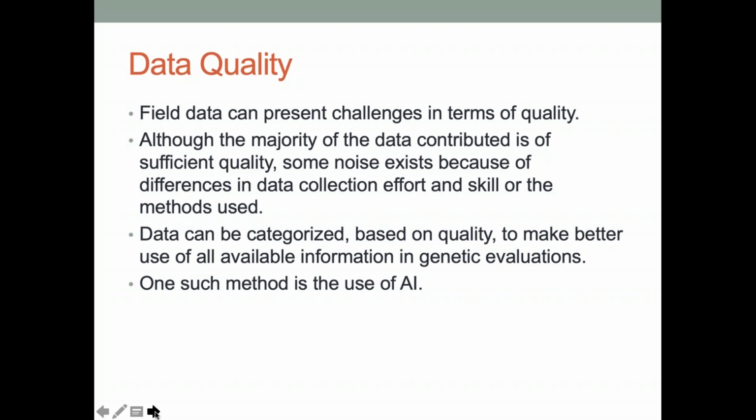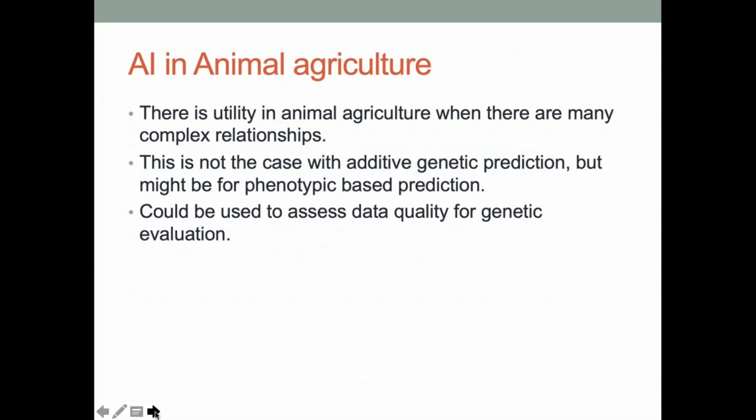It is possible to actually categorize data based on quality to make better use of all the information that flows into genetic evaluations. One way to do that is through the use of AI. And here, that's not artificial insemination, it's artificial intelligence. In animal agriculture, there's utility for artificial intelligence when something comes about through a lot of different complex relationships. That's really not the case when we're predicting EPD, and that's what I mean by additive genetic prediction. It could be more useful for phenotypic-based prediction, when we're taking into account all different sources of environmental variation that manifest into a particular phenotype. But what I want to focus on briefly is its use for assessing the quality of data entering into our genetic evaluations.